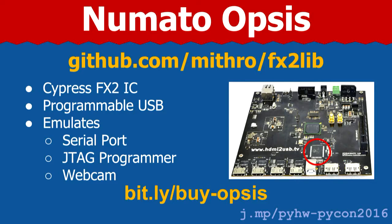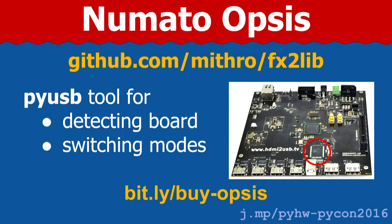We use it on, again, our board because our board has a programmable USB controller. This programmable USB controller can pretend to be lots of different things. It can pretend to be a serial port or a JTAG programmer or a webcam. This makes it kind of hard in that, well, I want it to be a webcam, but it's currently a serial port. I need to change that. Or what is it in now? It could be one of these 10 things. So we use libusb to provide a tool for detecting the boards connected. Like this is pretending to be a serial port, but it's really our board. And for switching the modes. So that's all Python scripting.